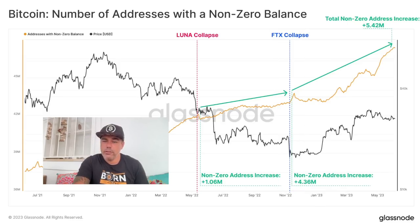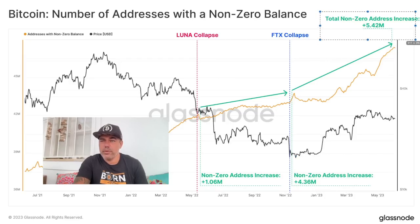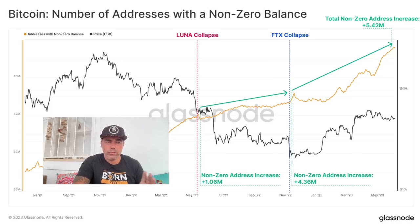Nothing happened. Even more addresses were being created. 4.36 million extra addresses now with a non-zero balance. Since two of these collapses, in total more than 5 million addresses were added that have a balance. So we can always believe the FUD and say, oh, the collapse is going against the adoption. It isn't. There is more adoption. There are more non-zero addresses, so it means everything is okay. No FUD. Don't believe that. Just keep buying Bitcoin. Bam.